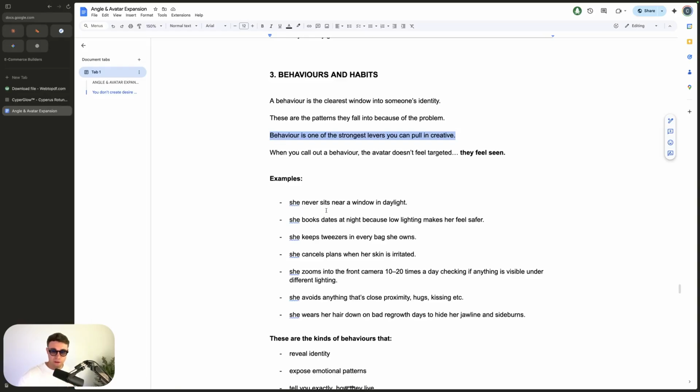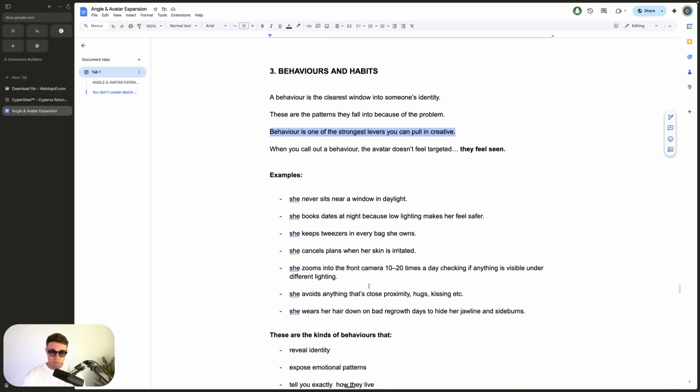She never sits near a window in daylight. She books dates at night because the low lighting makes her feel safer. She keeps tweezers in every bag she owns. She cancels plans when her skin is irritated. She zooms into the front camera 10 to 20 times a day, checking if anything is visible under different lighting. She avoids anything that's close proximity, hugs, kissing, etc. She wears her hair down on bad regrowth days to hide her jawline and sideburns.